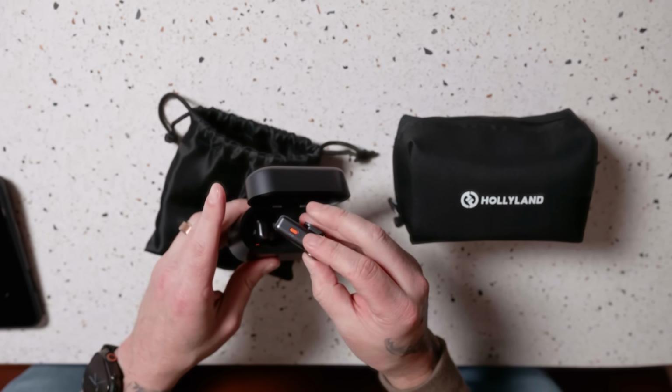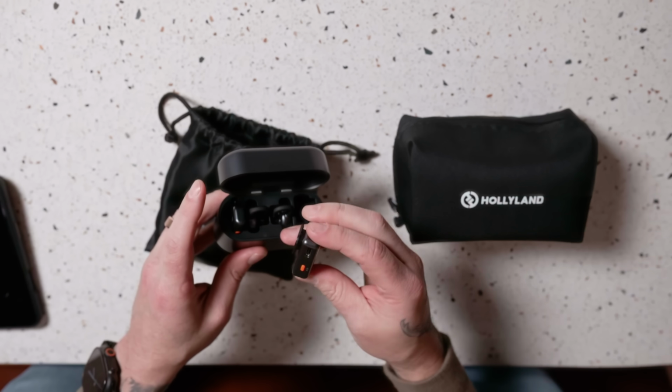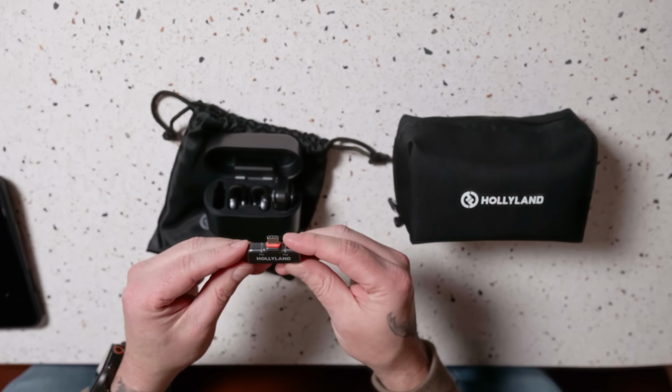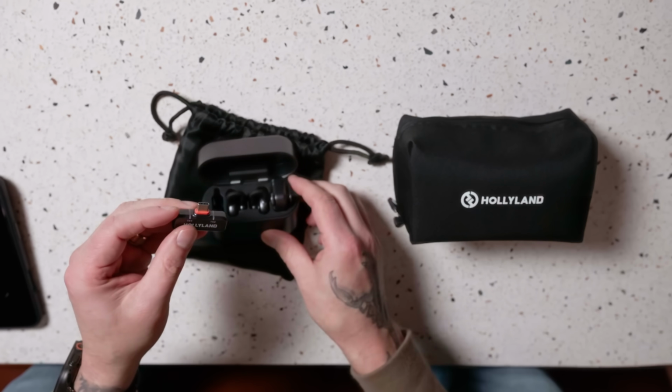Our 3.5 is right there. We have our dial for gain, and then we have our pairing button, and then a USB-C port for charging. Then we have our smartphone receiver right here that just plugs into the bottom of your phone. You have a pairing button down here that also controls your noise cancellation.